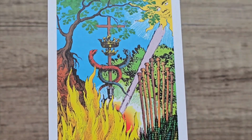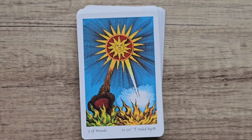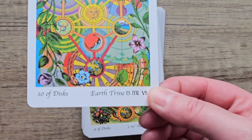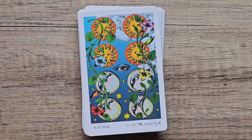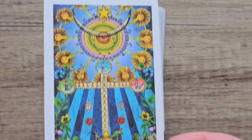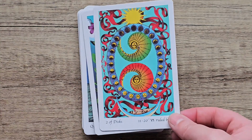I love all the line art. Such beautiful colour. Look at the colours on that one. That's absolutely amazing. Tree of life going on there. Yeah, there's a lot of symbology in this and a lot of information I need to learn about. I don't have the time to study all these decks, but I love them so much.